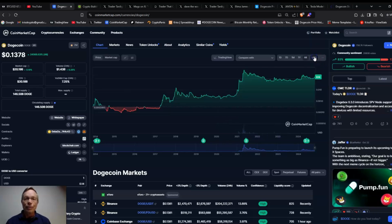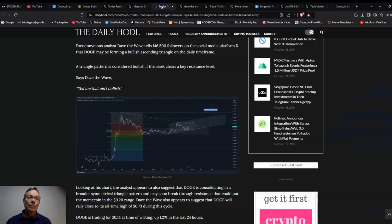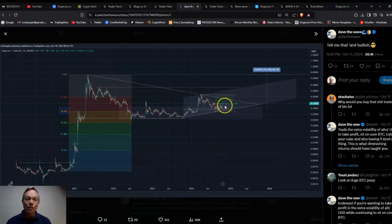But we look at the logarithmic scale and we see that big run up percentage-wise. 14 cents percentage-wise isn't that far from 73 if you zoom out and look at the entire history of Doge. So we take a look at that, and that's what Dave the Wave is looking at and saying, look, tell me that ain't bullish, with a breakout above that downward trend line and then moving higher.